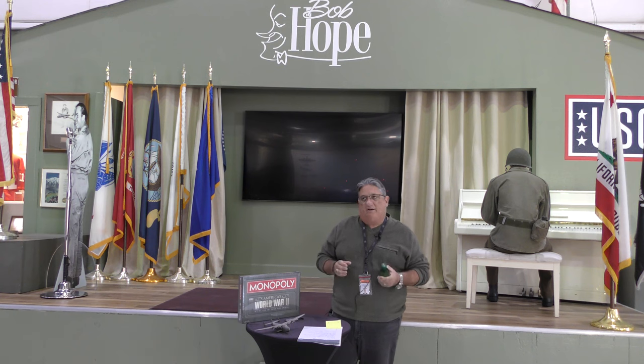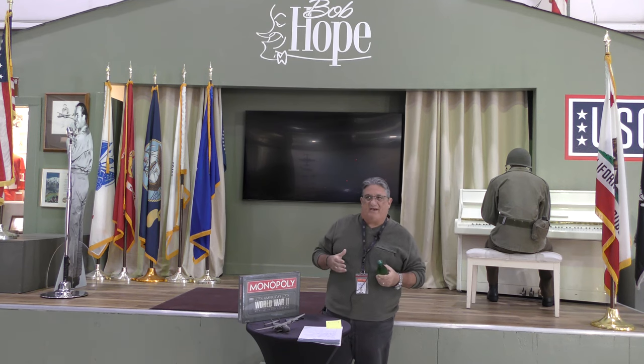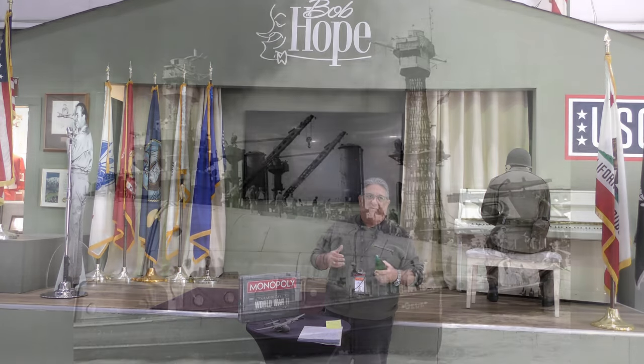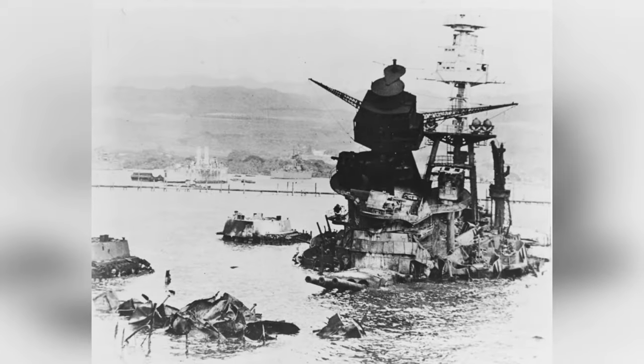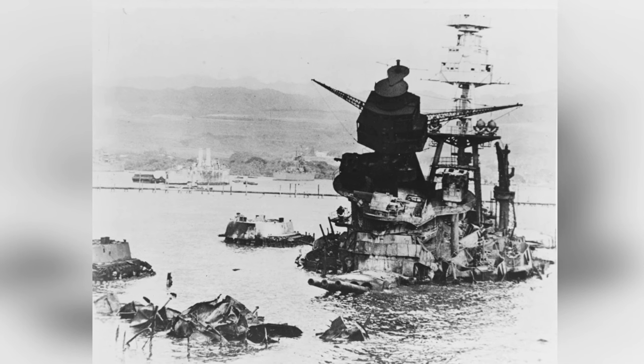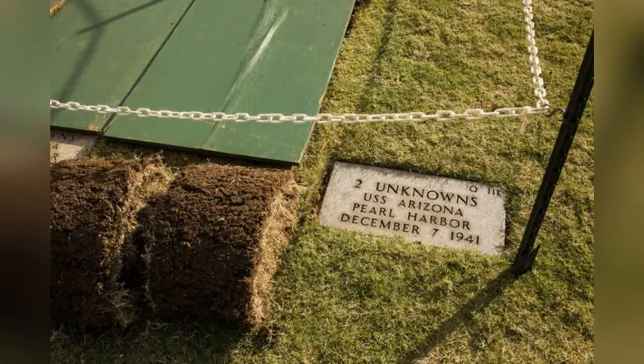But a couple of things. One, on December 7th, think about the fact that many of them that were trapped in those ships never knew why they were trapped in the ships. They only knew they never made it out. They never saw the light of day again. A lot of those battleships capsized or suffered catastrophic explosions. Many of them died instantly.